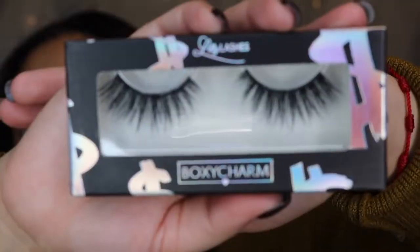So the next thing I see in here is Lily Lashes. Ooh, I've wanted to try Lily Lashes, so I'm glad we got this. This is a faux mink. These retail for $25. These are really pretty. This is about like the style I like to wear anyway, so I'm excited to put these on.